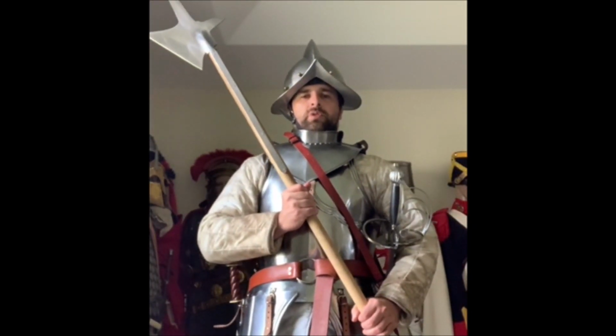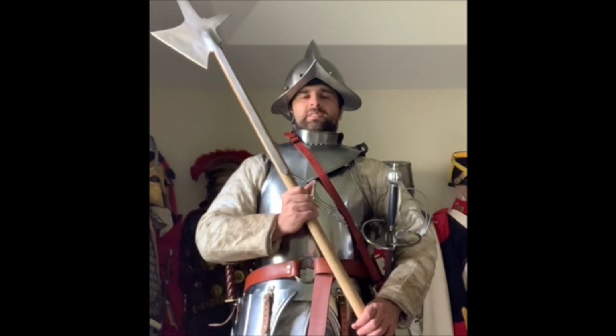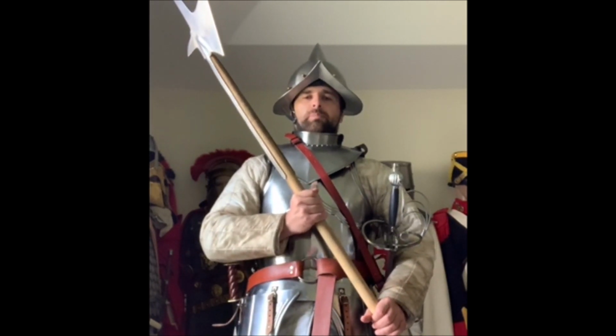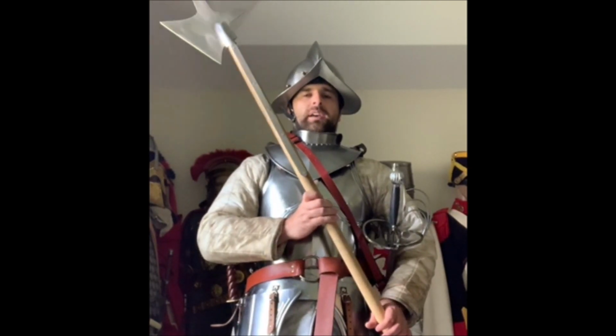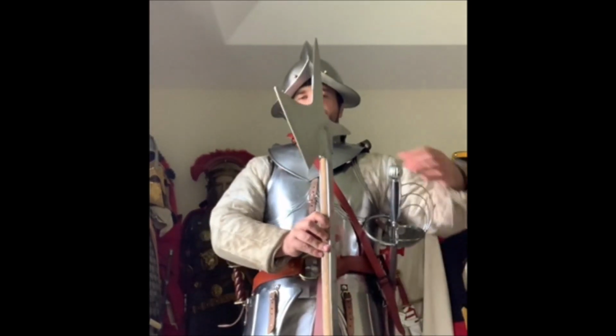All right, so we're continuing our lessons here on the weapons of the conquistador. The next weapon that we're going to take a look at is a polearm that is known as the halberd. This is a weapon that obviously has a tremendous amount of significance. It's very versatile, and it can be used in a variety of ways. The halberd itself is characterized really as 3 weapons in one.